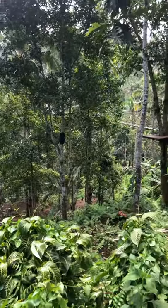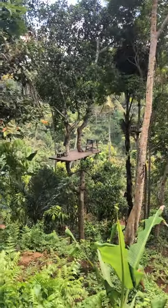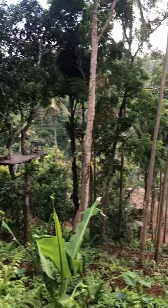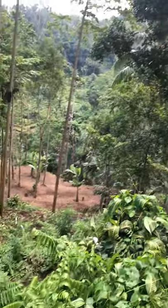And here you can actually see how high up we are. Down into the valley, and that's where you can have your little jungle coffee. So let's try to walk over to that bridge over there.